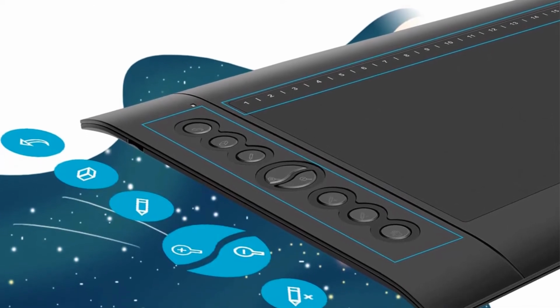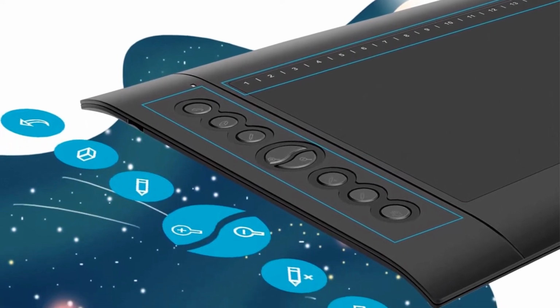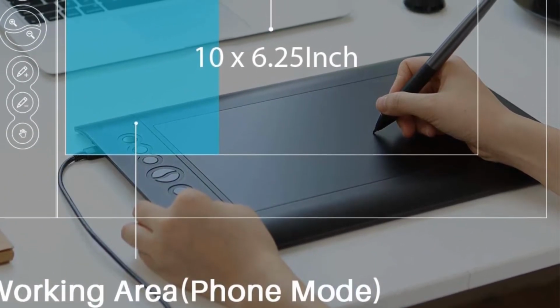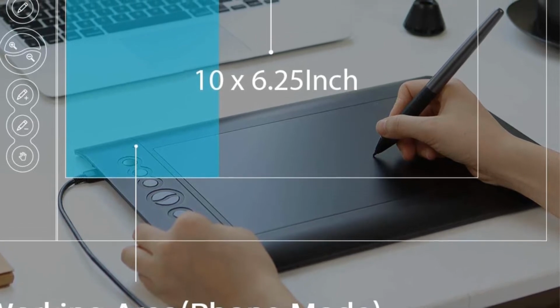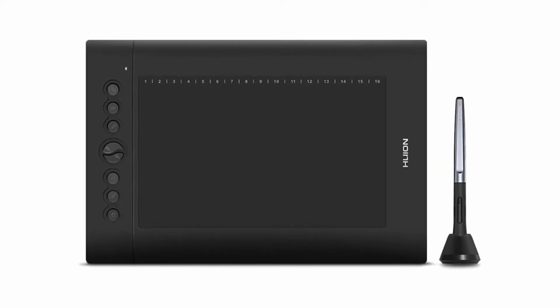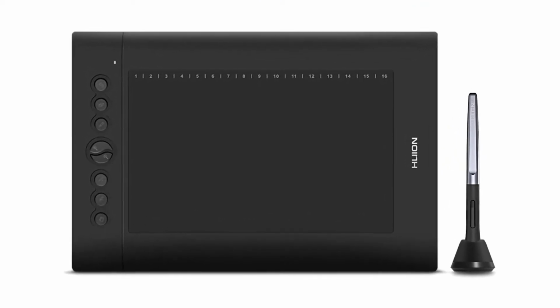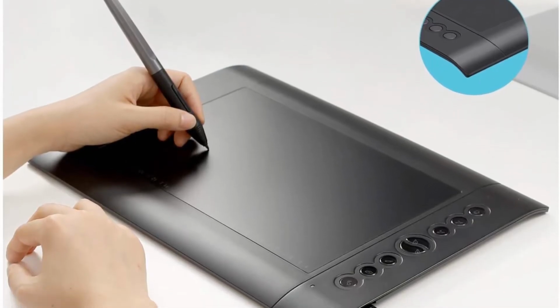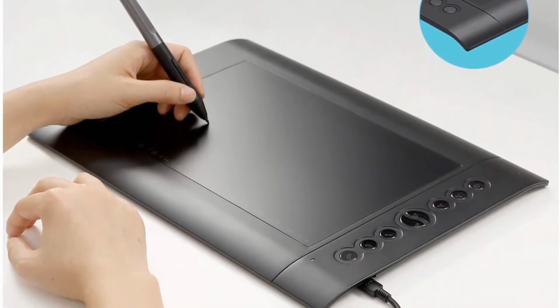The animation tablet offers you a sufficient working area of 10 by 6.25 inches. It supports a wide range of operating systems including Mac 10.12 and later, Windows 7 and later, Chrome OS 88 and later, and Android OS 6.0 and above. You can connect the tablet to your phone using an OTG connector and to laptops using the USB port.